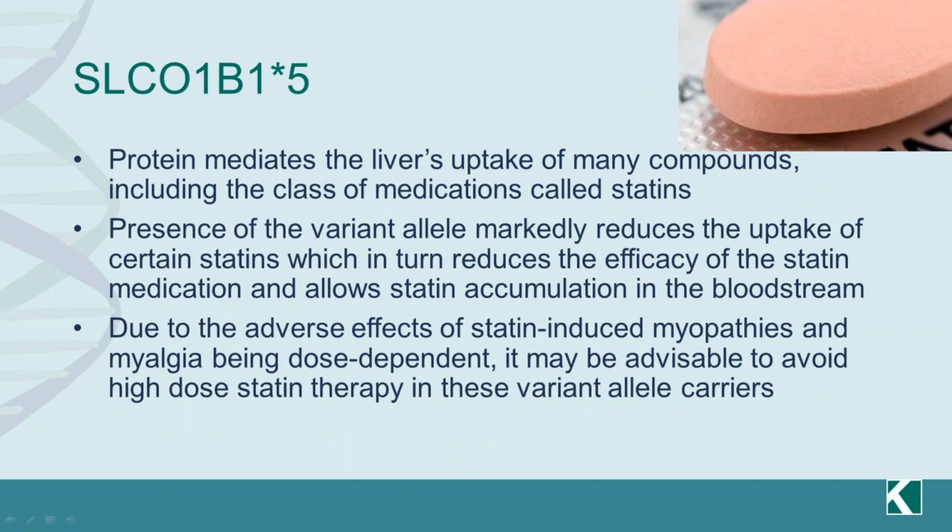The SLCO1b1 gene encodes for a protein that affects the liver's absorption rate of many drugs, including statins. People who have this variant allele have reduced uptake of certain statins. This will decrease the efficacy of the statin drug within their bodies.